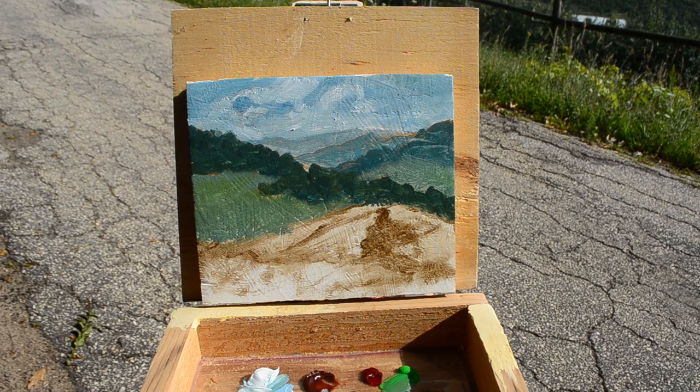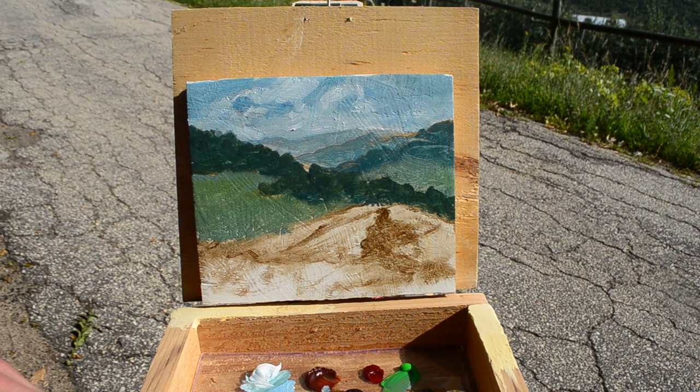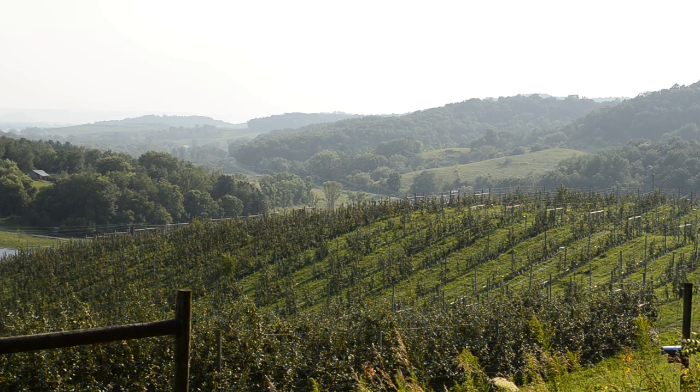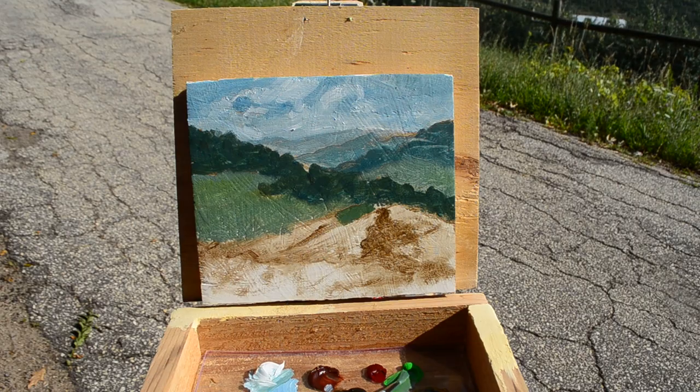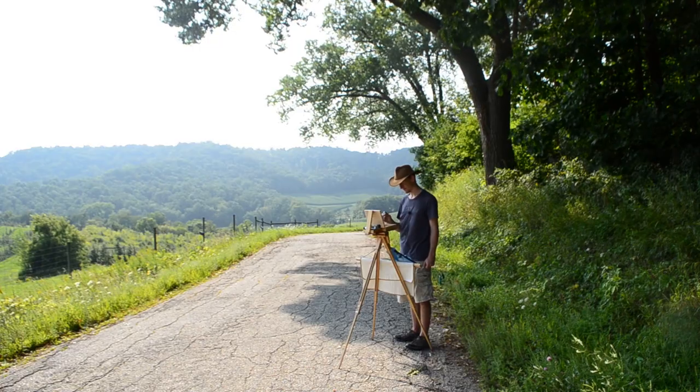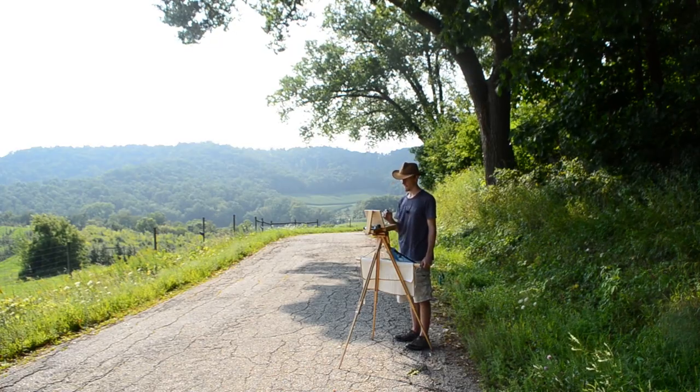Now I'm gonna put in our foremost hill, which is gonna have quite a bit more yellow in it. And that's going to go right here for it to be lighter. So we're going to lighten it up.